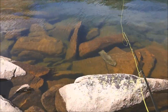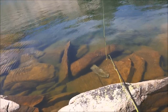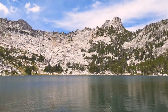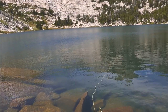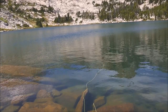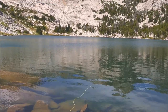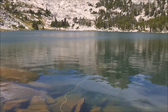The idea is you throw it out there, and the first thing you do after you get it out there is you give it two strips, then you let it sit. And then after that, you can kind of do whatever you want. You can let it drift. You can strip it a little bit or move it slowly. So that's kind of what I'm doing here.